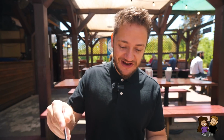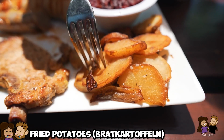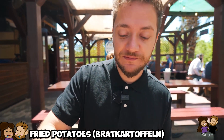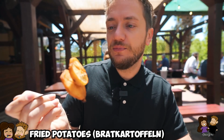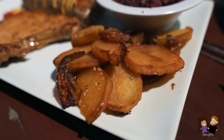But now for my forte, we got different styles of potatoes. Bratkartoffeln. And I absolutely love Bratkartoffeln, fried potatoes, but they differ a lot. Yes. So let's see how these are. They look fairly brown, a little oily. They're nice, they're very oily. Like, they taste good. There's also a little bit of onion in there.